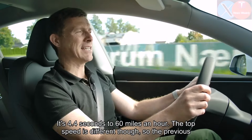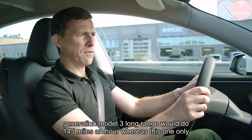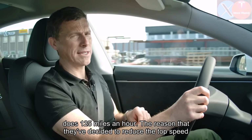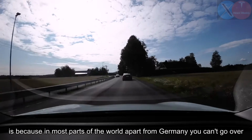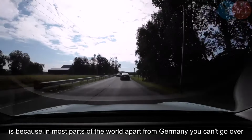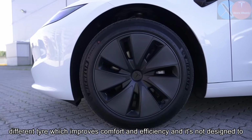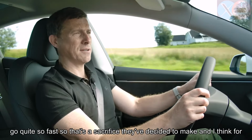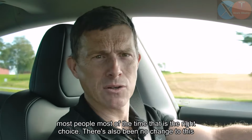The top speed is different though. So the previous generation Model 3 long range would do 145 miles an hour, whereas this one only does 125 miles an hour. The reason that they've decided to reduce the top speed is because in most parts of the world, apart from Germany, you can't go over like 70 or 80 miles an hour. So what they've done is gone for a slightly different tyre which improves comfort and efficiency, and it's not designed to go quite so fast. So that's a sacrifice they've decided to make. And I think for most people, most of the time, that is the right choice.